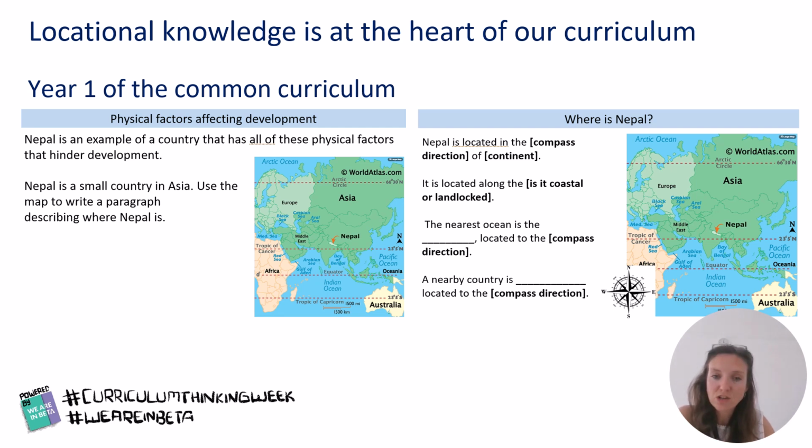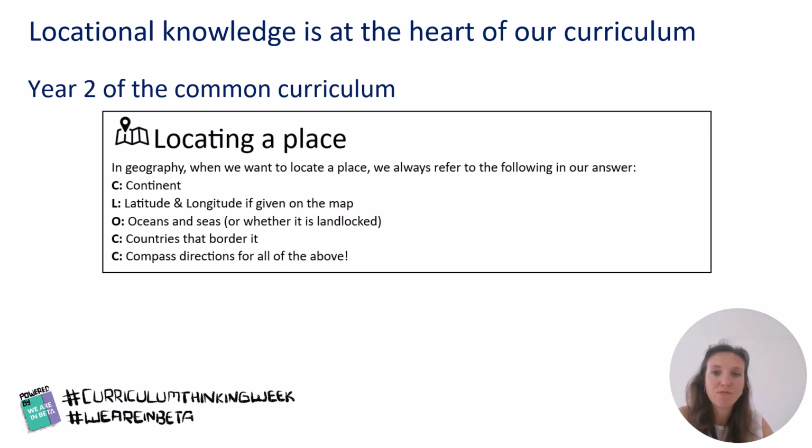But as we go into the second year of our Common Curriculum, we're going to refine this even further and adopt a really consistent approach in how we teach students to locate a place. So many of you will have heard of this approach before, but we're going to magpie the clock approach to specifically and explicitly teach students what they should include and refer to when locating a country. And this graphic is going to appear in all of the resources when students are asked to locate a place. And we think that this will help us streamline the scaffolding a little bit more, ensuring that students know exactly what they need to do and therefore allowing us to remove the scaffolding over time.